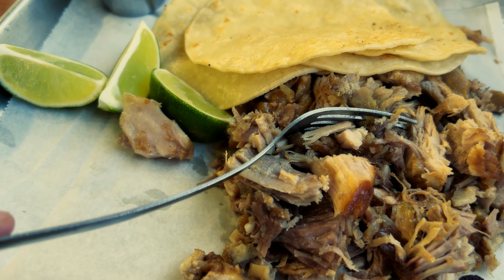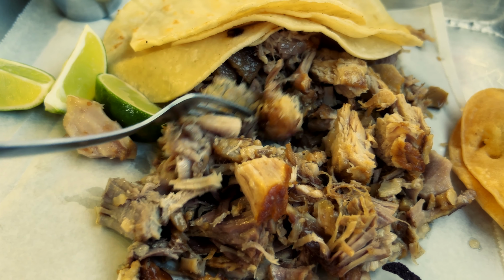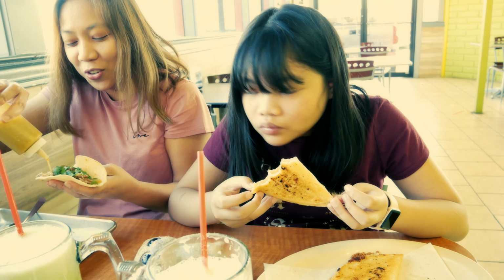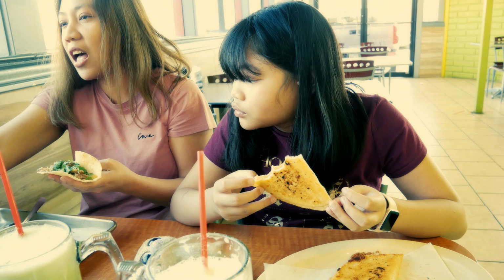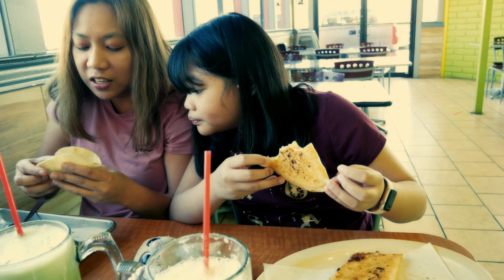Yummers. Looks yummy. Let's start eating. You good? This is green sauce. And maybe this is the salsa. Look.